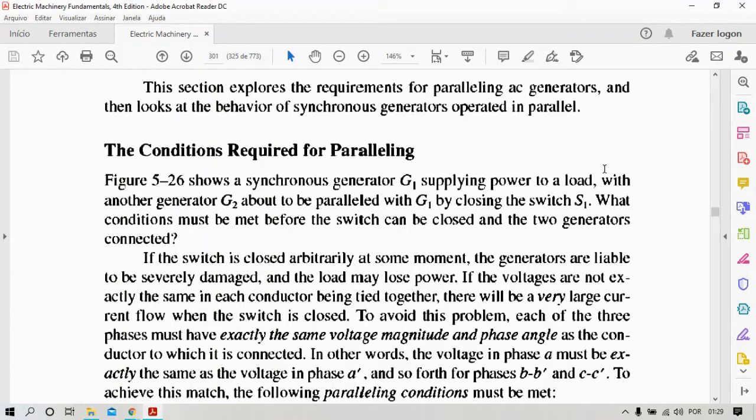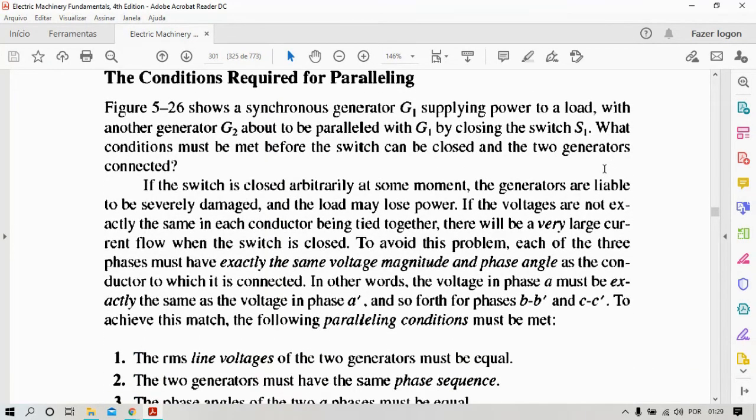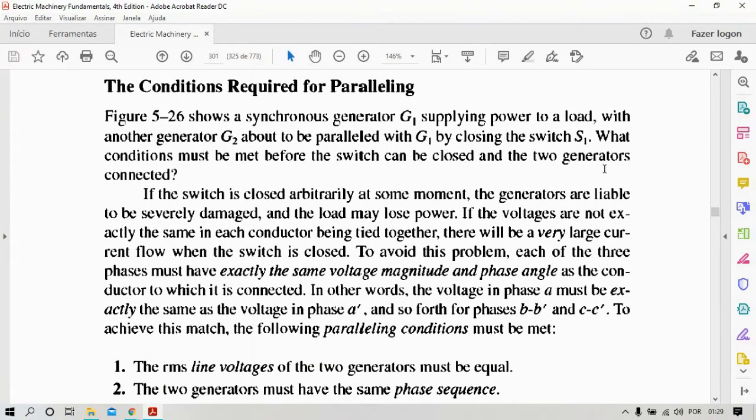This section explores the requirements for paralleling AC generators and then looks at the behavior of synchronous generators operated in parallel. Now let's see the conditions required for paralleling.